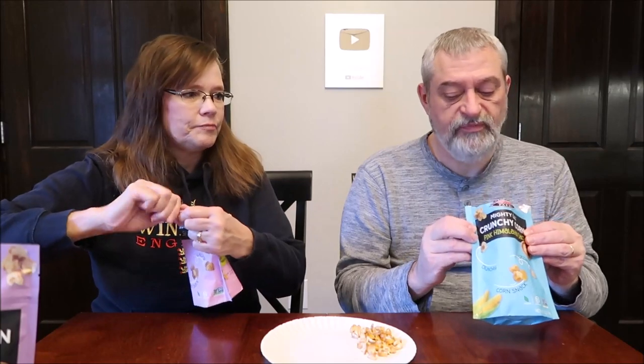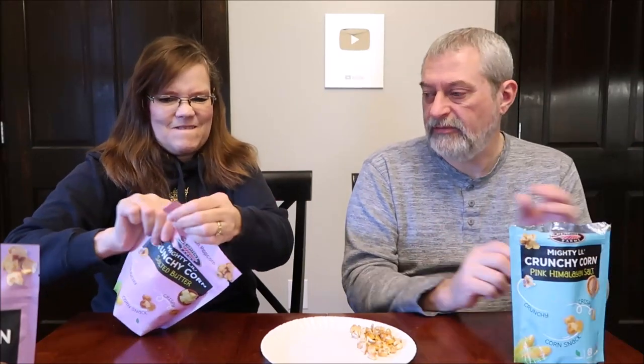So there's supposed to be 4 servings in this bag. I don't know about that. That'd probably be 2, because I could eat a lot of that. Probably 2, maybe 3. I might spread it out to 3 if I really push it.